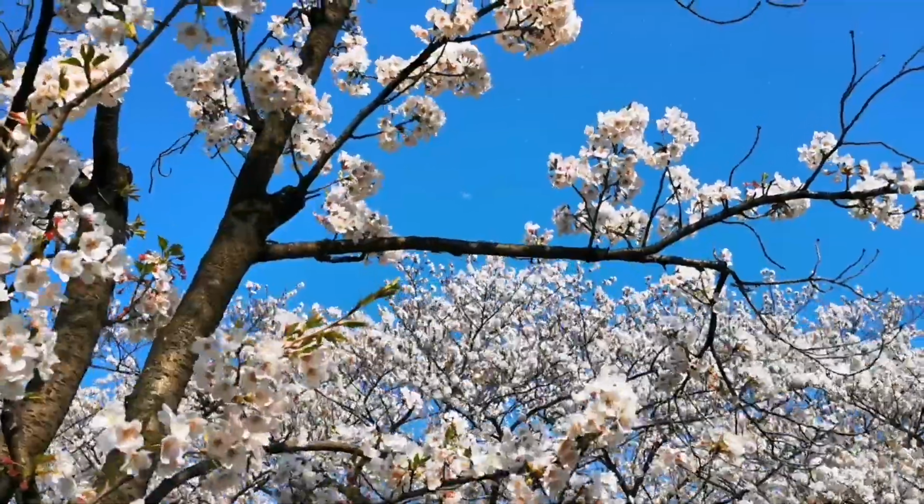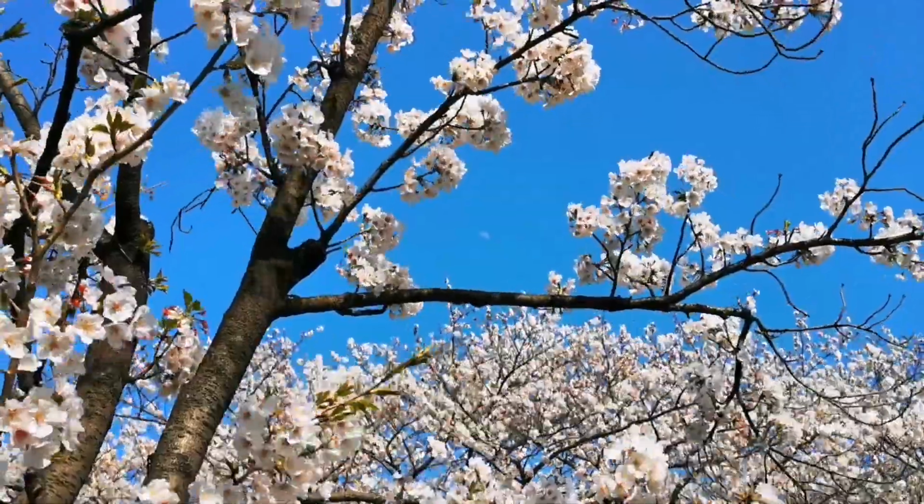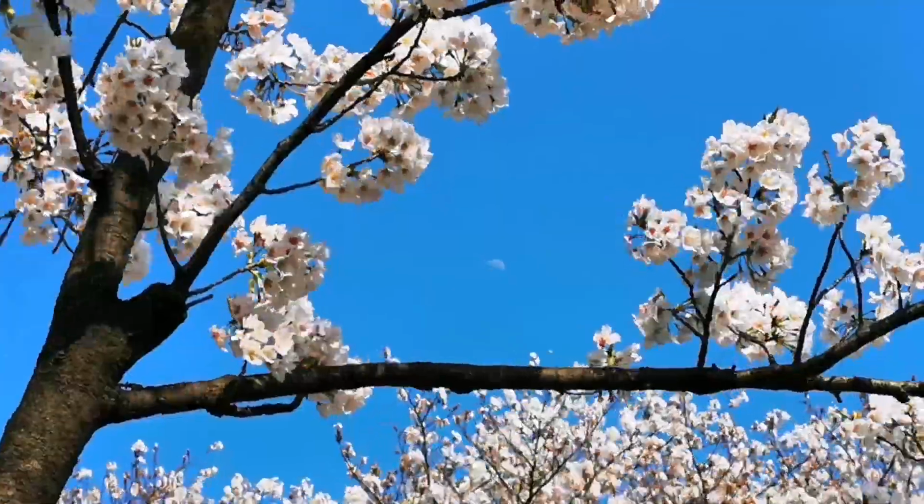It's 3 o'clock, the moon is out. Let's try a video shot of the moon with the cherry blossoms.